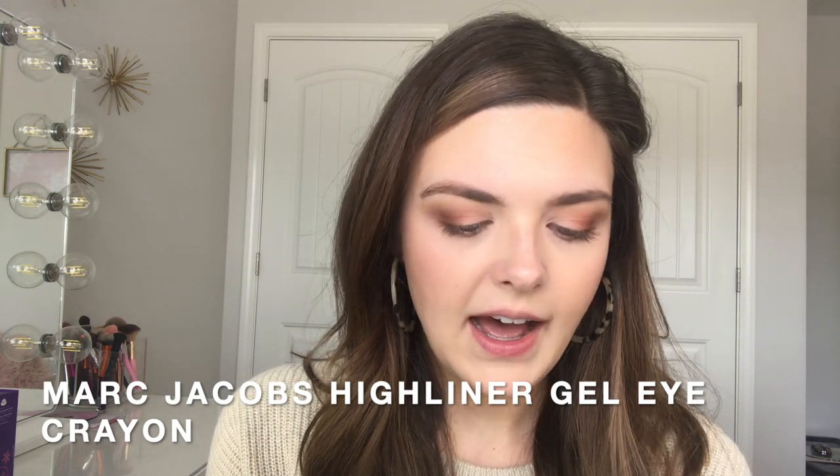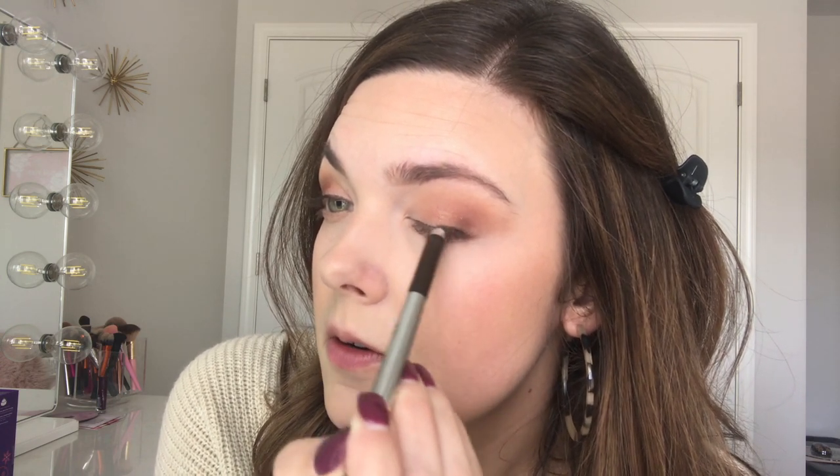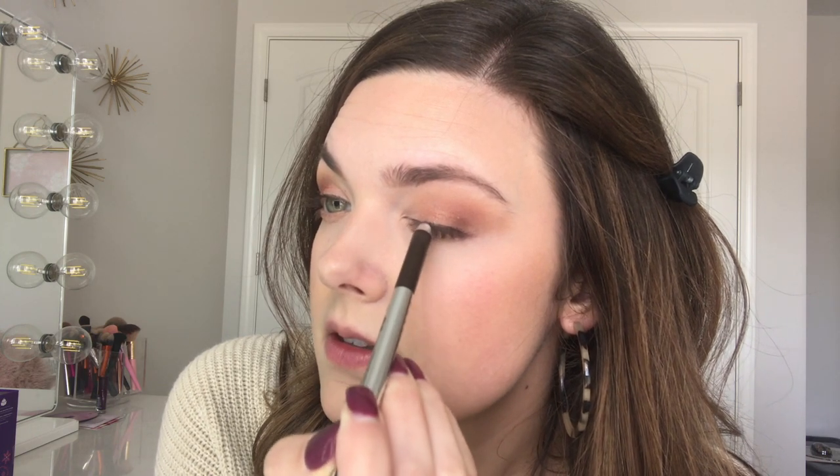So I think I'm gonna take this, it is by Marc Jacobs, the Highliner Gel Eye Crayon, in the shade Brown Out. It is a pretty dark brown, but it has some shimmer reflex in there. So I'm gonna take this and add just a tiny bit to the outer corner, really, really close to my lash line. I'm then gonna curl my lashes with this Surratt eyelash curler, like always.